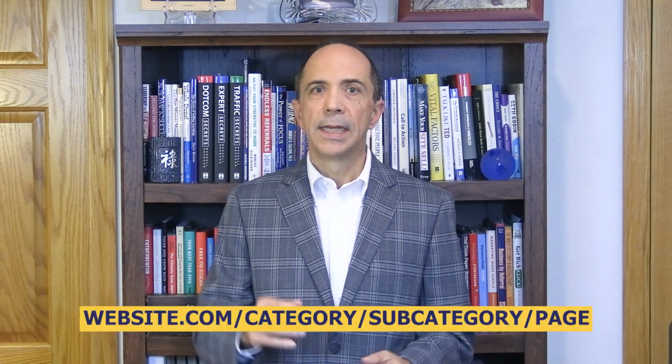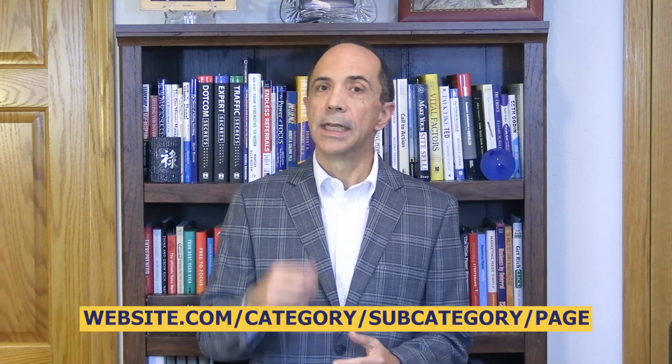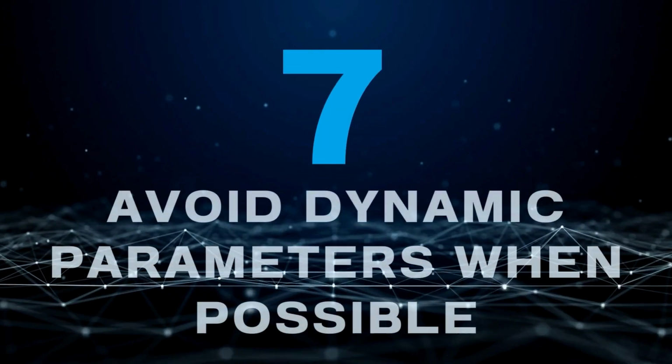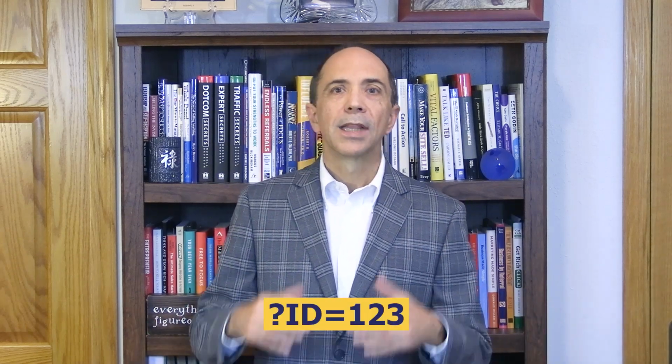Once your URL structure is set up, it becomes easier to choose the right keywords for each page's URL. For instance, if your website has categories and subcategories, your URLs should follow a similar hierarchy. Website.com/category/subcategory/page. Tip number 7, avoid dynamic parameters when possible. Dynamic URLs with parameters like $ID = 123 are less descriptive and harder for search engines to crawl. If possible, use static URLs that include meaningful keywords instead.